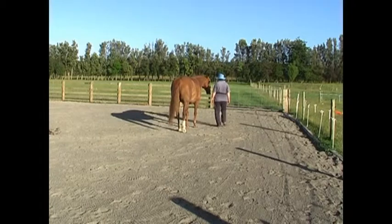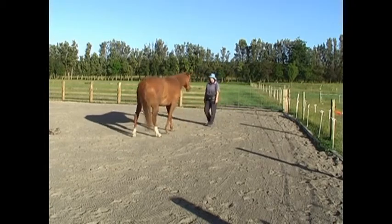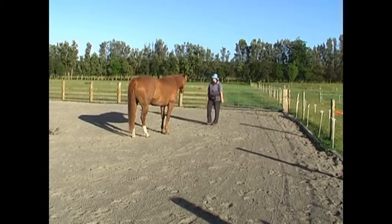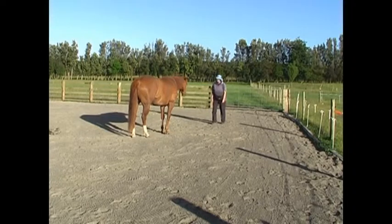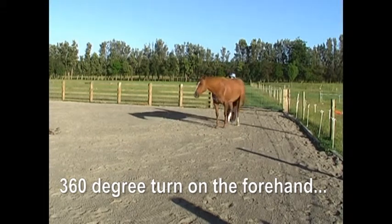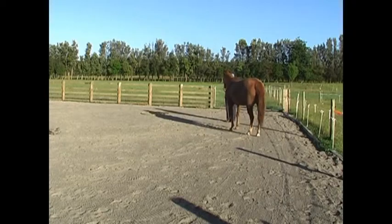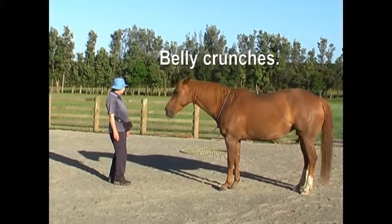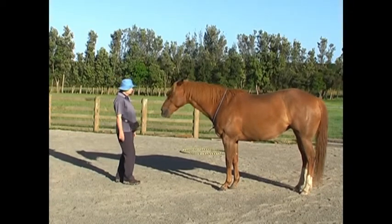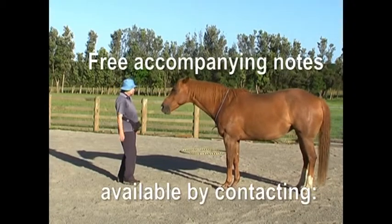And going to ask her to back up just with body language so that she's just working off my legs and my hands really. And then I'm going to call her to me and ask her to do a 360-degree turn on the forehand. And that's not bad. We haven't practiced that for a long time, and she remembers the signal even after a year. And belly crunches, which sort of stretch those longitudinal muscles that don't really get used much elsewhere.